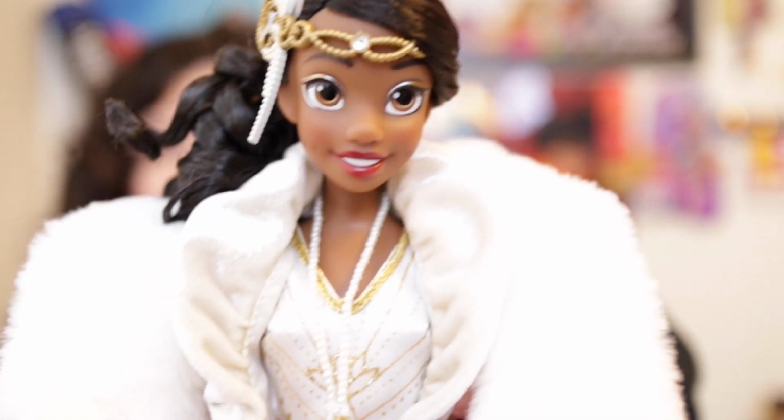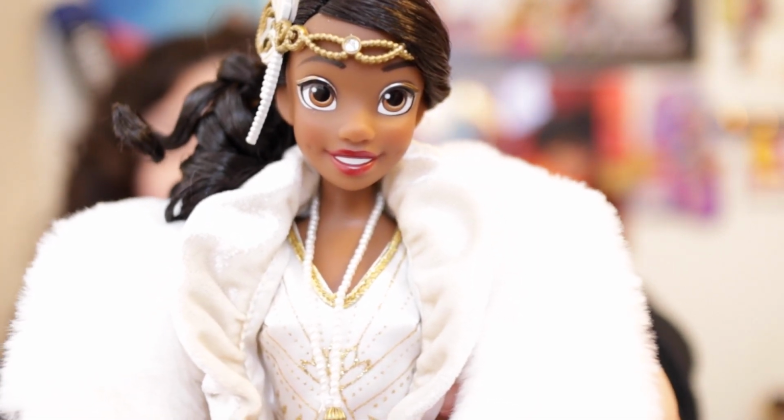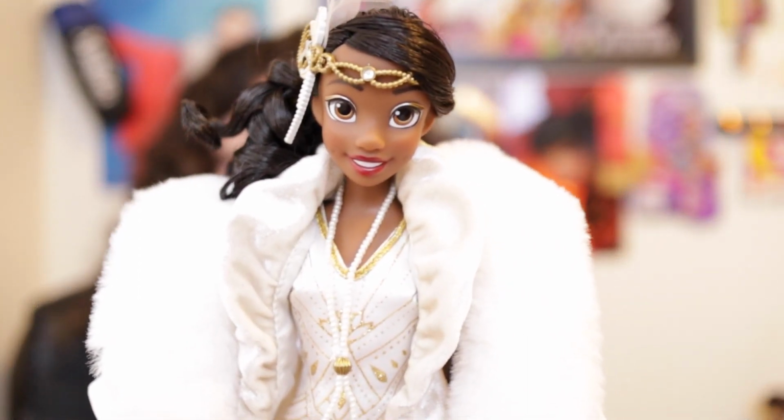I mean, come on. Come on. This is the best Tiana. This is truly the best Tiana. This is better than the designer collection, which I love. She is it. There is no better Tiana as far as I'm concerned. If you love Tiana like I do, get her. Get her. I don't know when she will sell out, and if she will sell out.